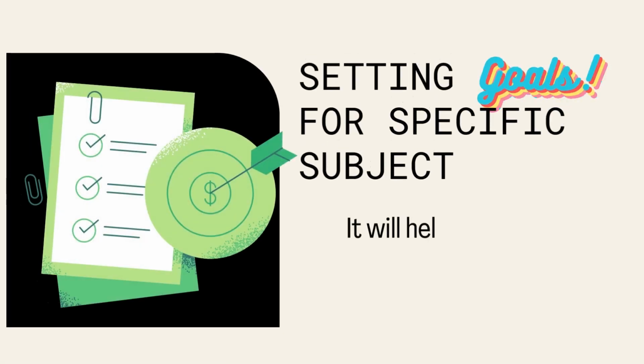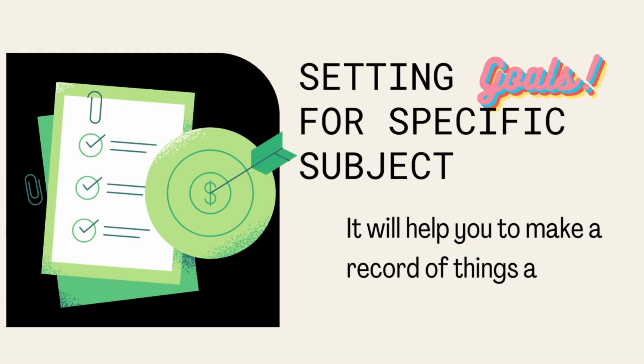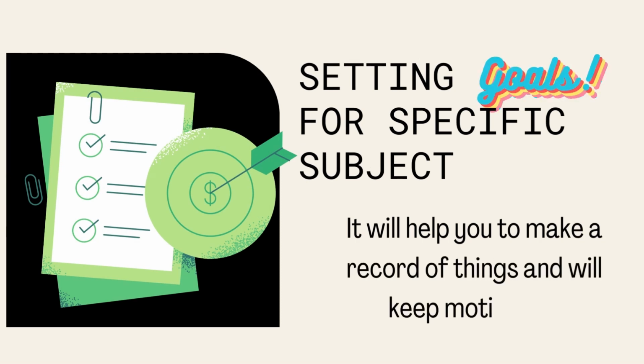Fourth one is setting goals for a specific subject or major topic. Now that you have decided which subject and which chapter you will be studying, you will have to make sure what the major topics and the major and minor subtopics are that it contains, so that you can divide your time according to that.